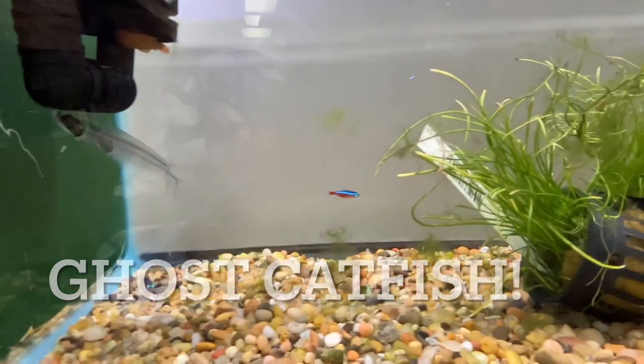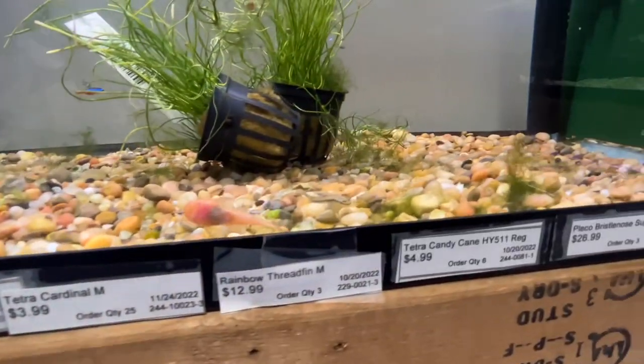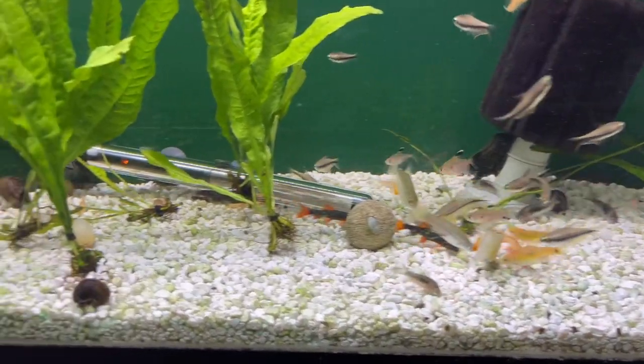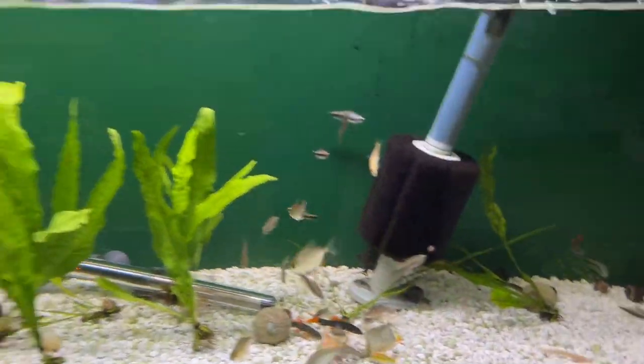My friends, look at this fish. This fish looks like it's invisible. I also see a neon tetra and what looks like an albino suckerfish, a pleco. This aquarium is loaded with all types of fish. I do see a rainbow shark in there though.